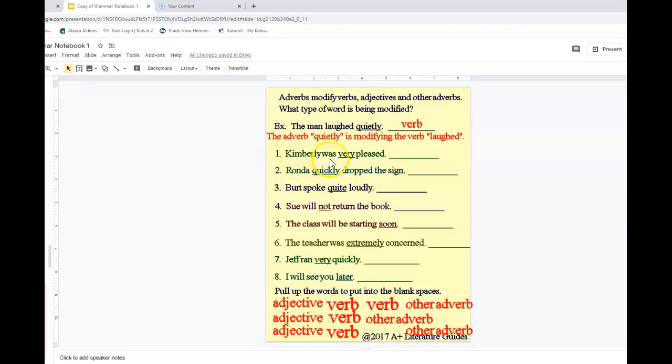Number 1, Kimberly was very pleased. So very is our adverb. What is it describing? It's describing pleased. How pleased was she? Very. So in this case it's describing an adjective. I grabbed the wrong one, I apologize about that. Okay, it's describing, let's see, oh, nope, I'm wrong, it's describing a verb. Actually, I think I'm going to go back to my first answer, because I could say Kimberly equals pleased, so that means it's an adjective. They got me on that one. Hopefully you got it right the first time.